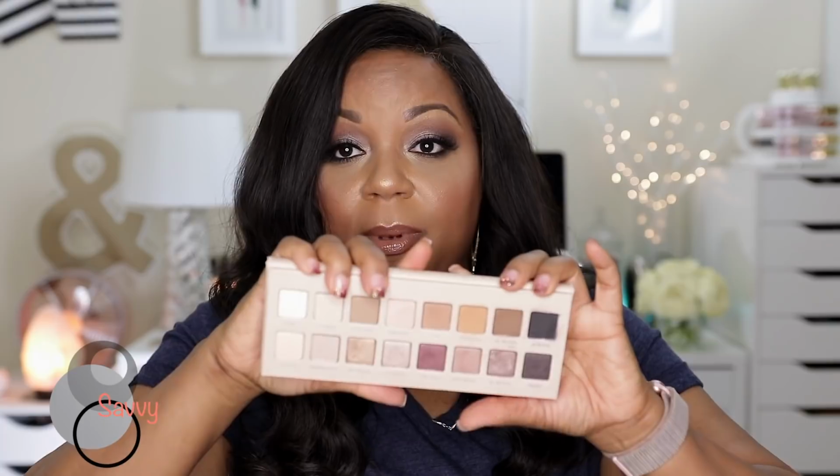I got the LORAC Pro palette during the Ulta sale. I did use it today when creating this look to create my transition shade and my crease color and to deepen my outer V. I wasn't sure if it was going to work for me because it's nude and it's got a lot of light shadows in it, but it actually does work for me. And I have been using it.